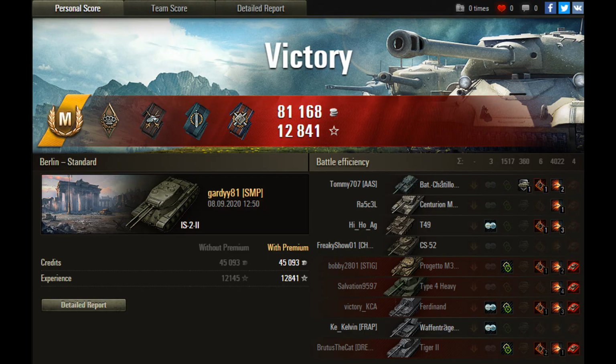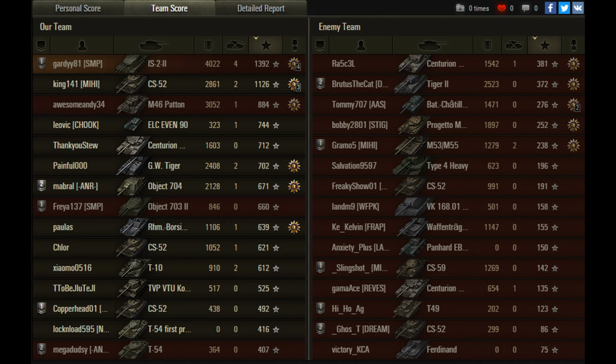So that was a well-deserved Ace Tanker badge, together with the standard medals for Bruiser, Duelist, Fighter, and Fire for Effect. 81,000 credits and 12,800 experience. Pretty massive result there for your crew training. You can see that he got 4,022 damage, as well as just over 1,500 assisted damage. So they gave him the top position there with 3,092 base experience, is what earned him the Mastery badge there for the Ace Tanker. So well on top of all the others.